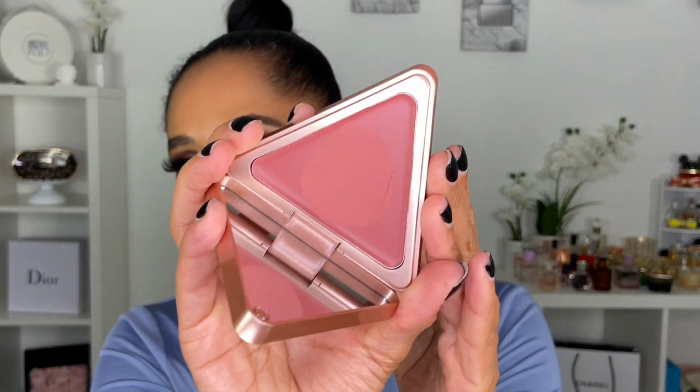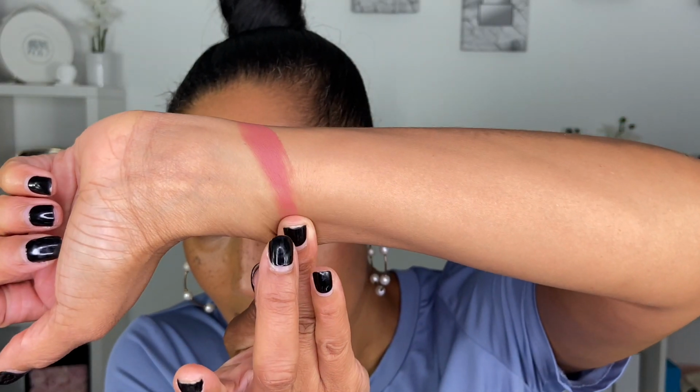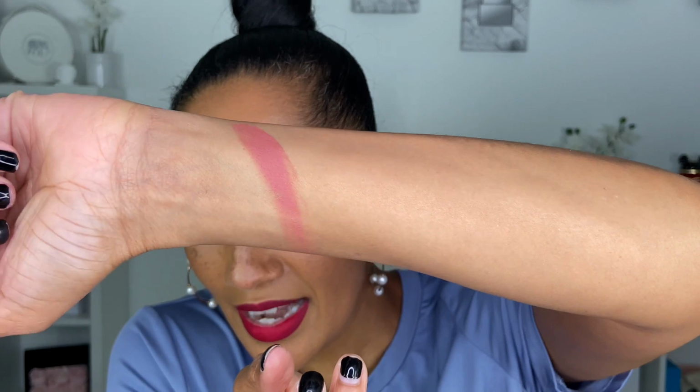This is actually what I'm wearing today. I wanted just a subtle color on the cheek. So here is Confident, and I'll do quick swatches of these so you can see them. And as you can see, these blush shades are highly pigmented. They do not come to play.